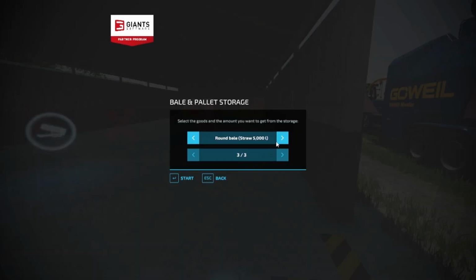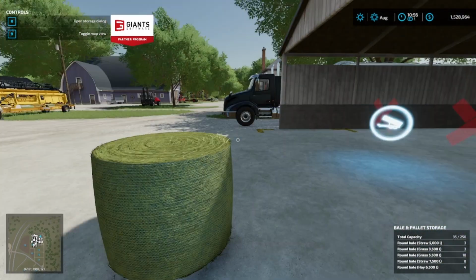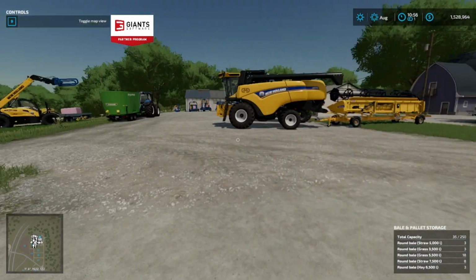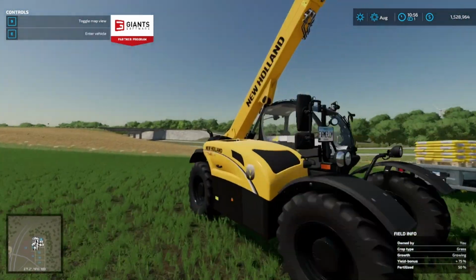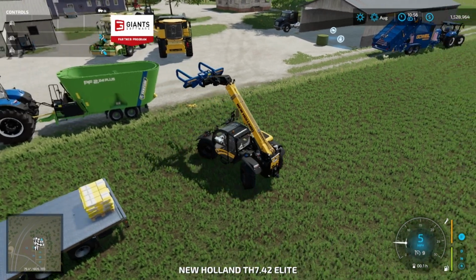Okay, so got straw 5,000. I need a hay. We got a 6,500 hay. Go ahead with that. I'll take one out of there, so it's going to spawn right there. Wonder if I can grab the round one with this.